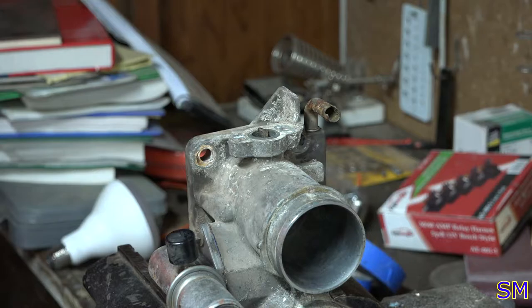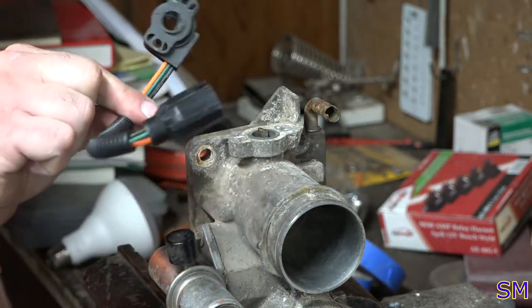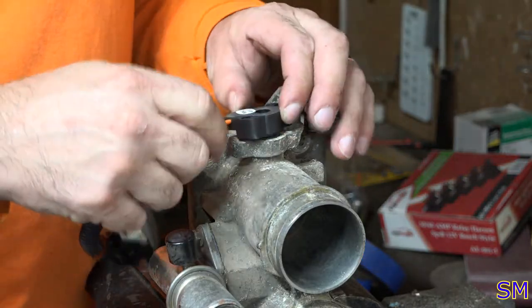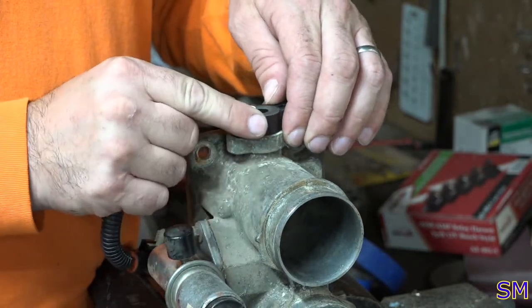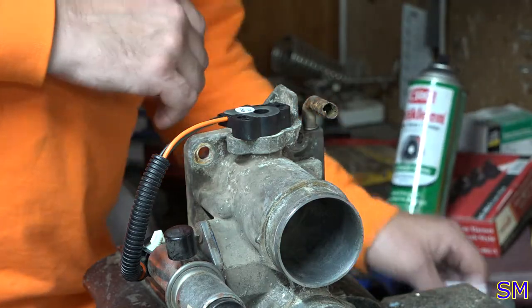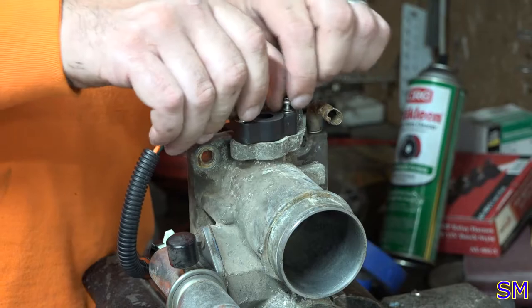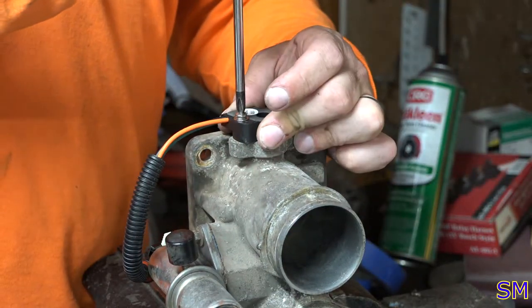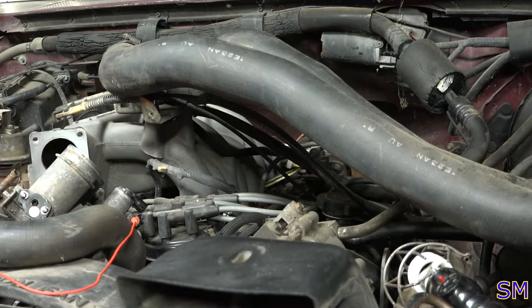Right. Just came back from the parts store. We got a nice new shiny throttle position sensor. Yes. Okay. Mounting hardware. Brand new stainless steel. That's right. We upgraded. Stainless steel screws. Perfect. Back to the truck.